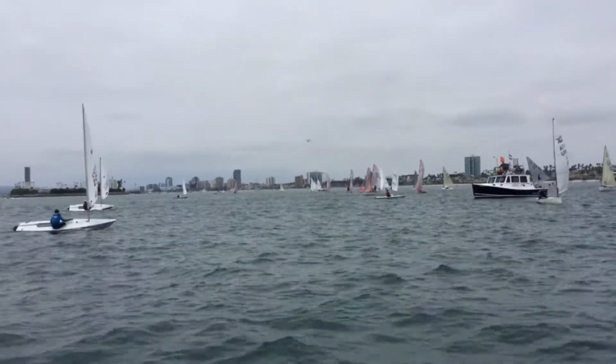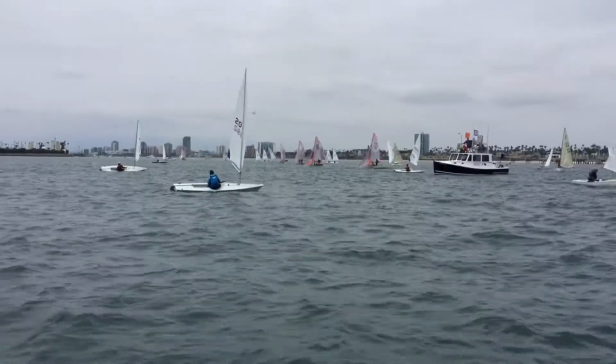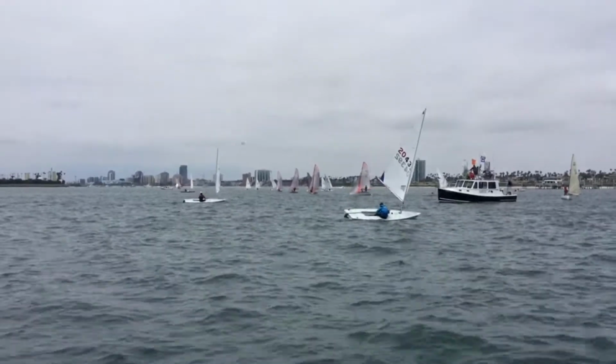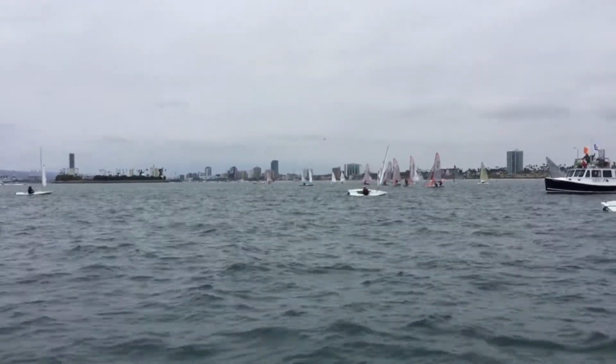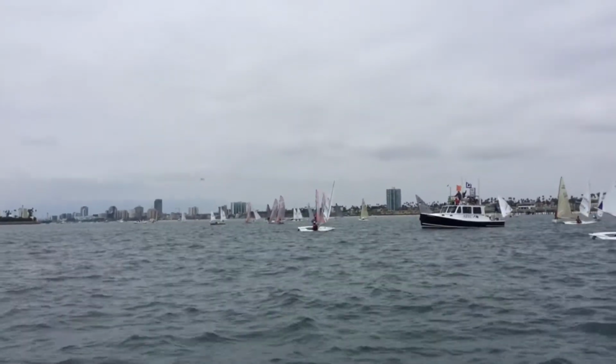Less than a minute to go for race 2 on Sunday. This is race 6 for the regatta. This is the next to last race for the regatta. I think the line is a little more square this time. Last time it was definitely pin favored. And these guys are all close to each other.